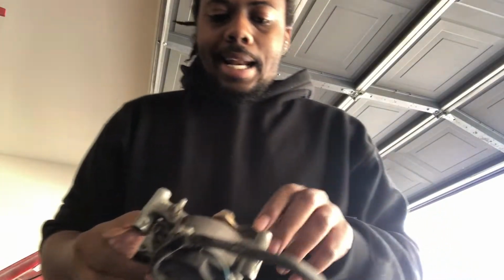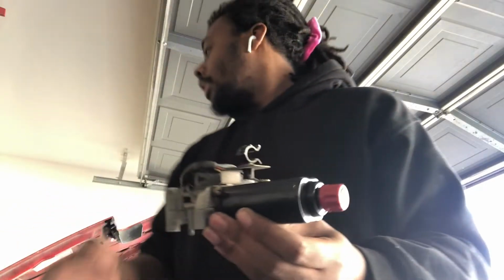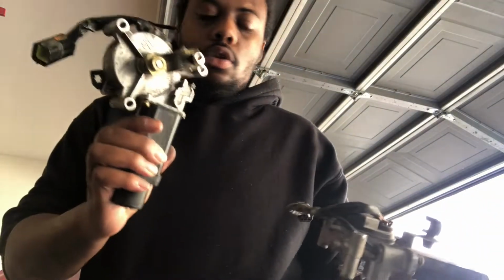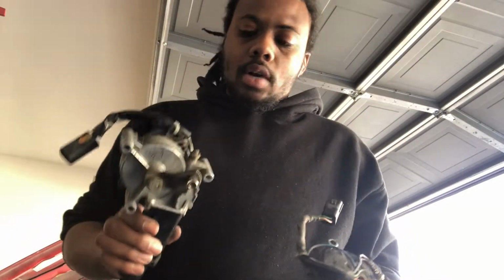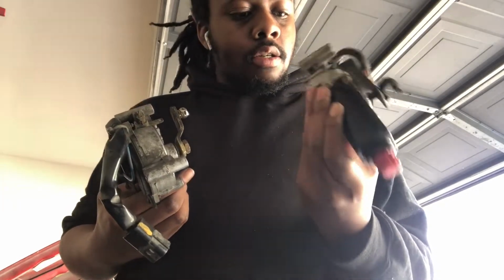I took the old headlight motor out of the Miata. This is the old one. I ordered a new one off of eBay. It's only 55 bucks. We're gonna see if it works.